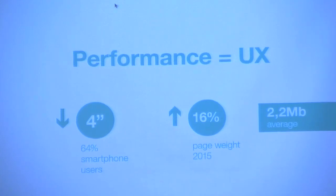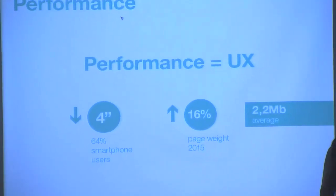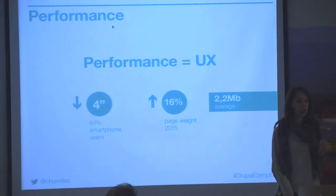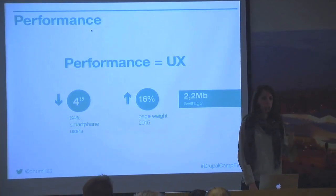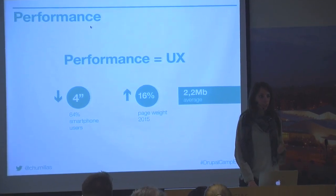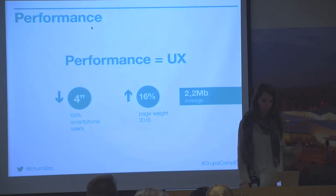But on today's web, the average page weight has been increasing year after year. Last year, in 2015, it was 16%. The year before, it was another 15%. The year before that, I think it was 30%. So it's increasing and increasing. And nowadays the average is more than 2 megabytes, and that's a lot of weight.